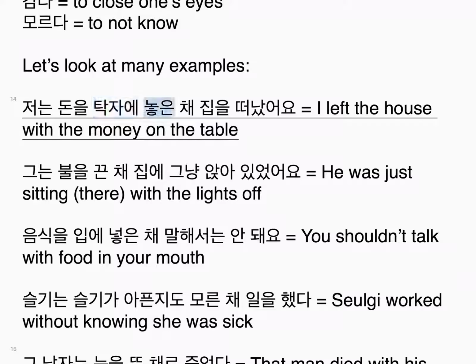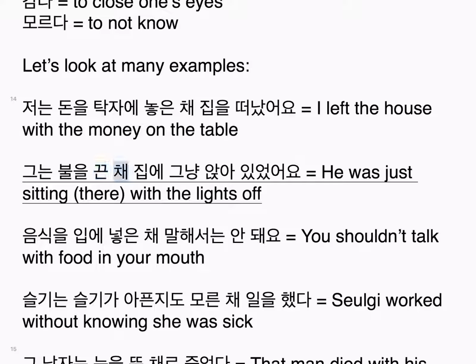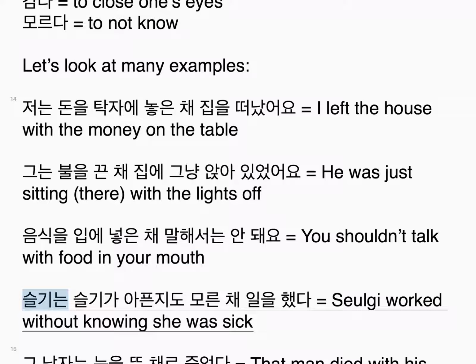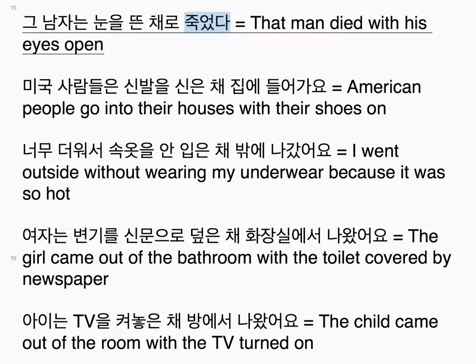저는 돈을 탁자에 놓은 채 집을 떠났어요. I left the house with the money on the table. 그는 불을 끈 채 집에 그냥 앉아 있었어요. He was just sitting there with the lights off. 음식을 입에 넣은 채 말해서는 안 돼요. You shouldn't talk with food in your mouth. 슬기는 슬기가 아픈지도 모른 채 일을 했다. Sulgi worked without knowing she was sick. 그 남자는 눈을 뜬 채로 죽었다.